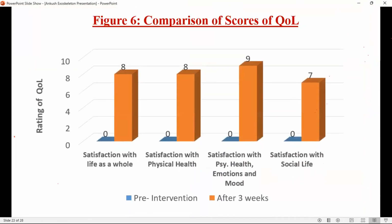Now coming to the comparison of quality of life. Since the patient started walking within the 3 weeks from a completely bedridden condition, he was very satisfied. Satisfaction with life as a whole improved greatly from 0 to 8, and he was satisfied with his physical health, mental health, and social life, and he had some hope that he would be able to engage himself in society.